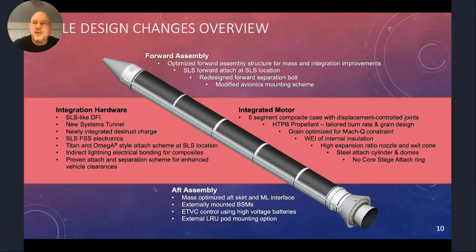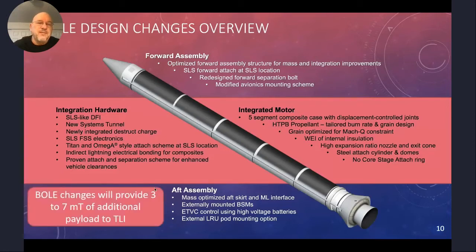And so this is going to be a more powerful motor, and they actually have started to manufacture the test motors for this up at Promontory. Not sure when the first test firing of this one is going to be, but it should be impressive. And that'll give an additional 3 to 7 metric tons of payload to low Earth orbit, or to TLI.